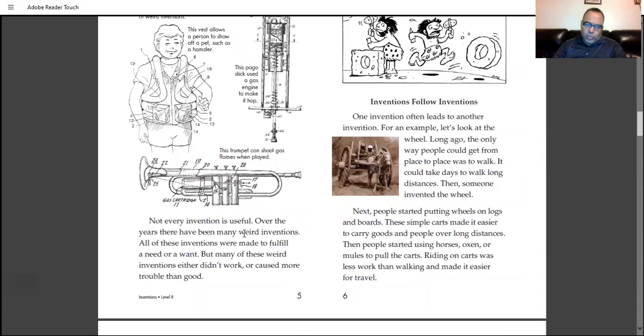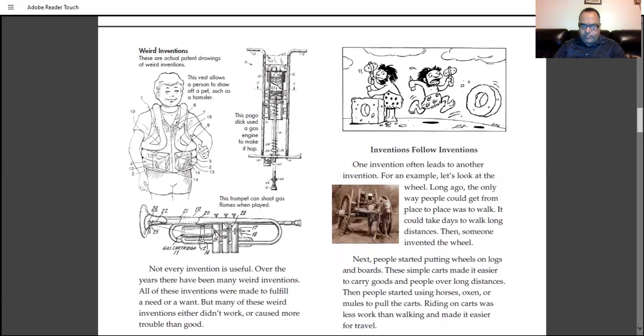Not every invention is useful. Over the years, there have been many weird inventions. All these inventions were made to fulfill a need or a want. But many of these weird inventions either didn't work or caused more trouble than good. Like that fire-blowing trumpet. More harm than good.